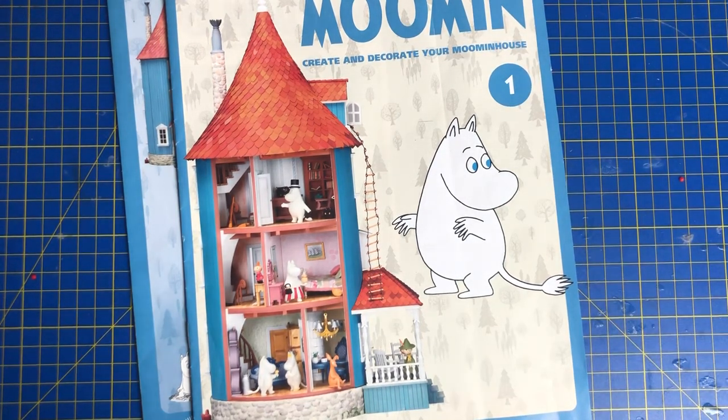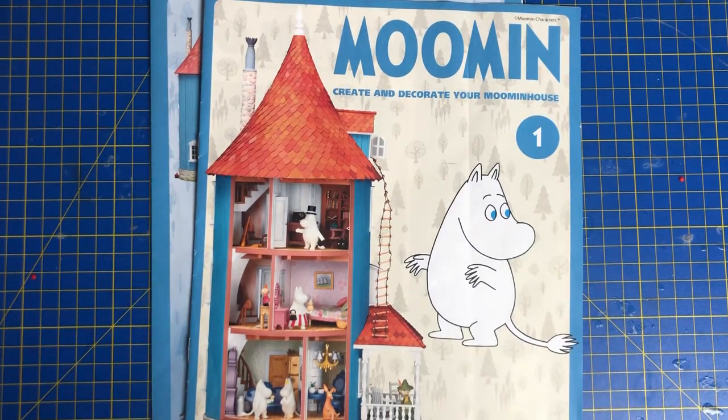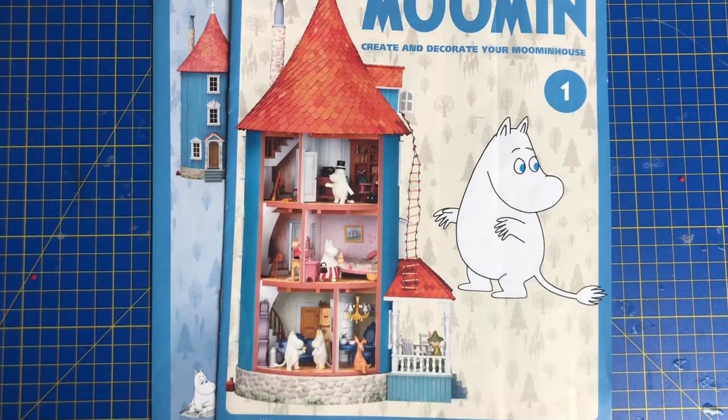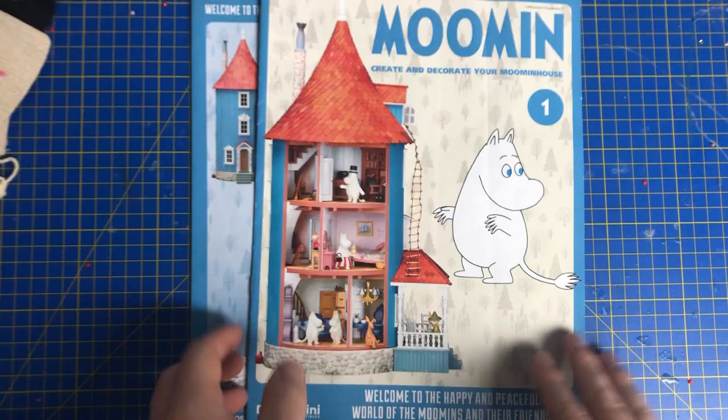To kick off 2023, we have a brand new build on the horizon. Now this launched in 2022, but it is the Moomin house. Create and decorate your Moomin houses. It's brought to you by De Agostini Collectibles, as you can see down there. And I think since the Doll's House took off from Hachette Partworks, other publishers are now exploring Doll's Houses and all sorts of things. And it's just wonderful to see another house being done with a totally different publisher.